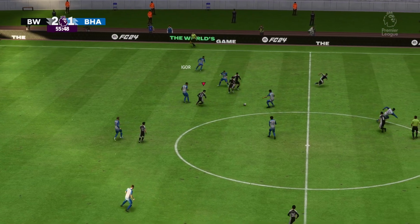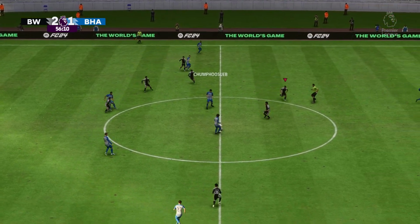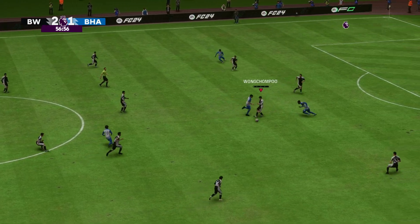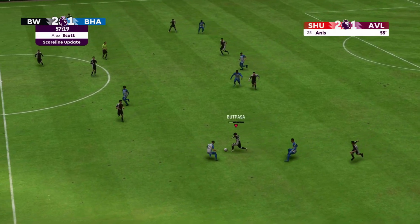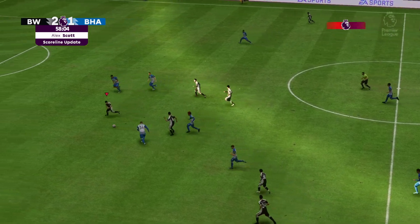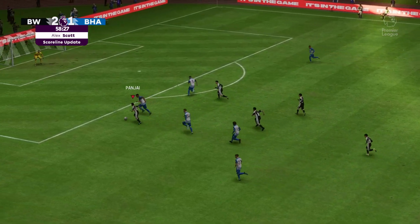Now, I'm hearing that someone has found the net in the Sheffield United game, but exactly who? Over to Alex for the details. It's a second goal for Sheffield United. They're now behind by one with 53 minutes played. Thanks for the update, Alex.